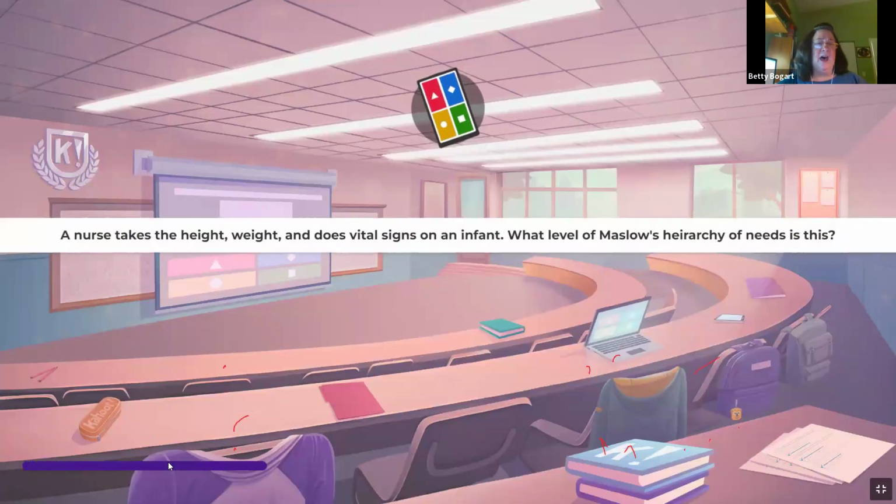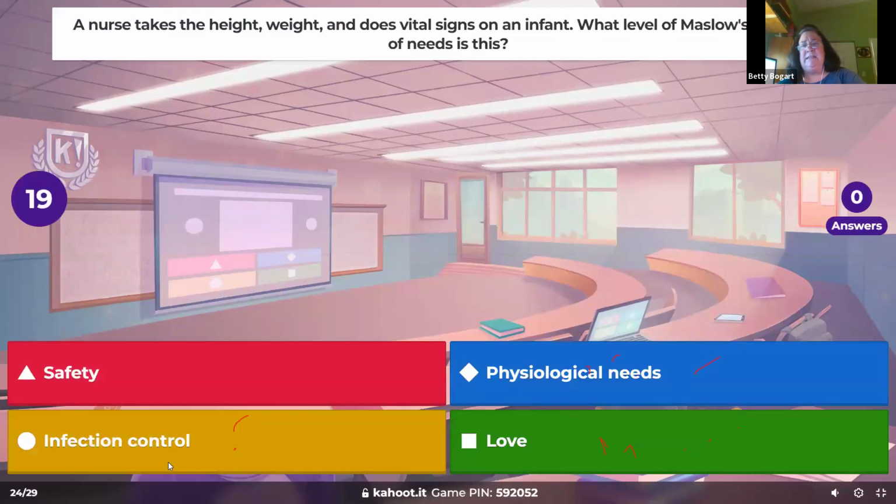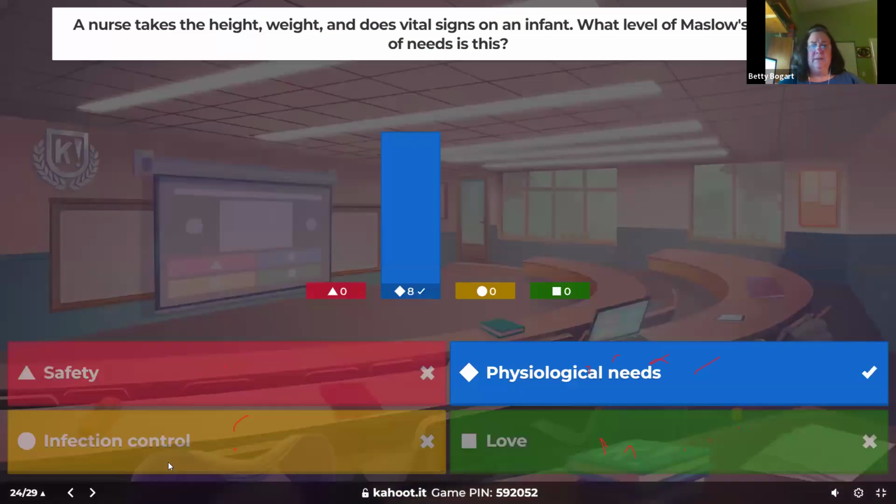A nurse takes the height, weight, and does vital signs on an infant. What level of Maslow's hierarchy of needs is that? Now, on your handout, your worksheet, we talk about Maslow. It starts with basic needs up to esteem and everything that's needed in between. What is height, weight, and vital signs? That's your basic needs, your physiologic needs. Very good.